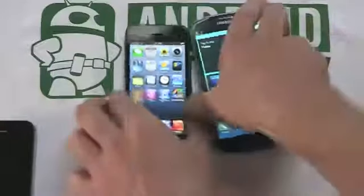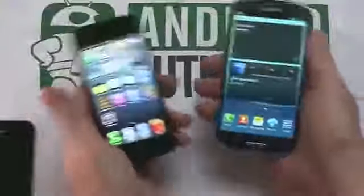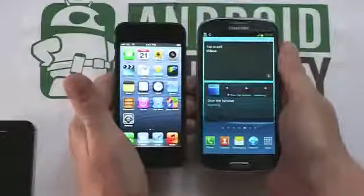Anyway guys, this is the iPhone 5 versus Samsung Galaxy S3. You take your pick. We're from Android Authority here, reporting live, giving you a first look at the iPhone 5 versus the Galaxy S3.